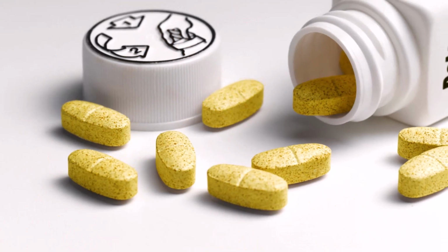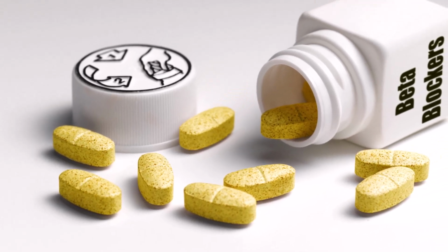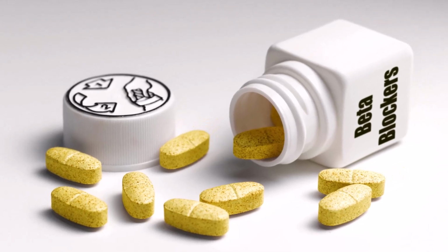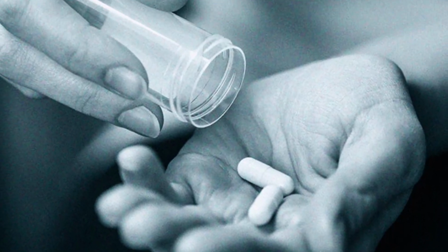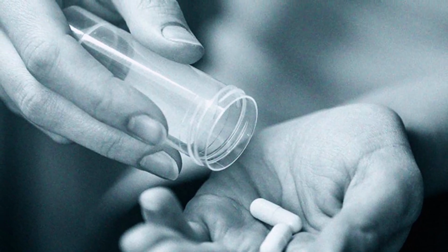Beta blockers. Beta blockers slow the heart rate and reduce the force of contractions, allowing the heart to pump blood more efficiently and reducing symptoms of heart failure. Medications like carvedilol, metoprolol, and bisoprolol are commonly prescribed beta blockers.